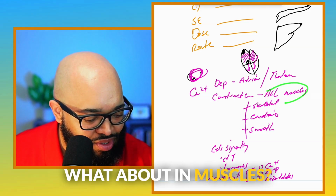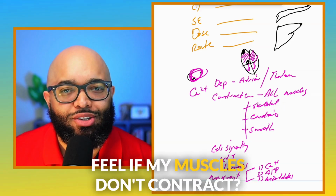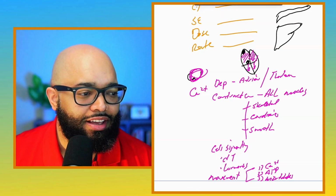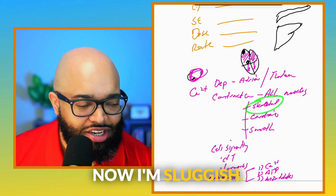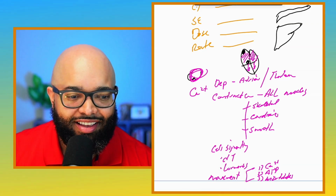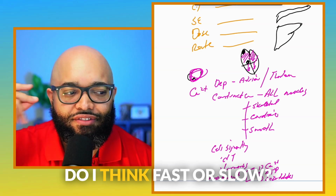What about in muscles? Okay, if I block my skeletal muscles and they can't contract, how am I going to feel if my muscles don't contract? Am I going to be all energetic, or am I going to be slow and sluggish? So if I give this calcium channel blocker, it blocks my muscles. Now I'm sluggish. I can't move. If I can't move and I'm sluggish, am I tired or full of energy? Do I move fast or slow? Okay. Do I think fast or slow?